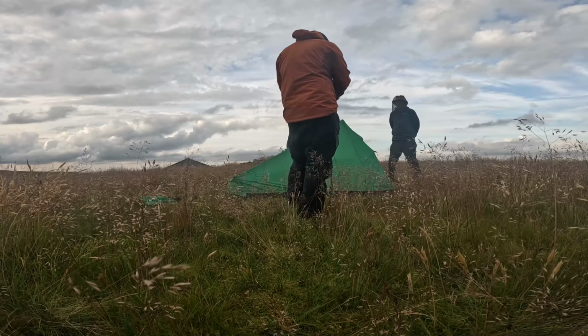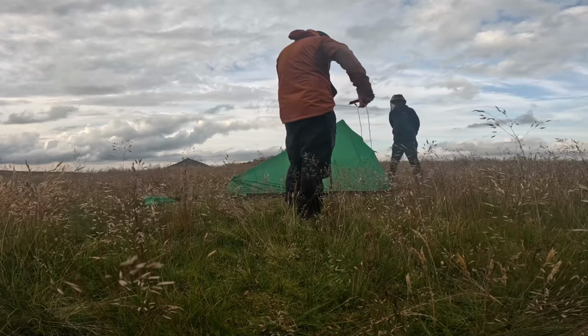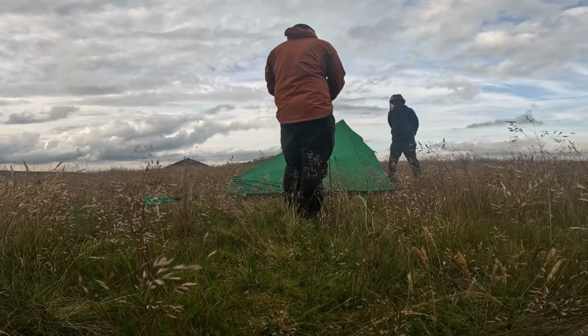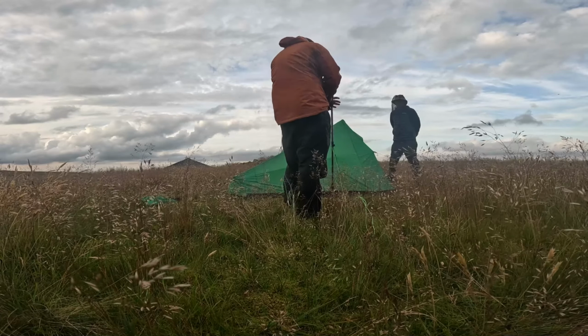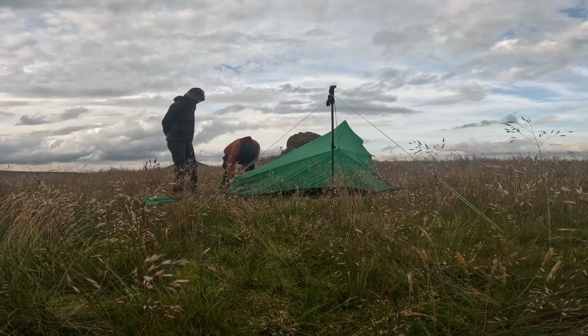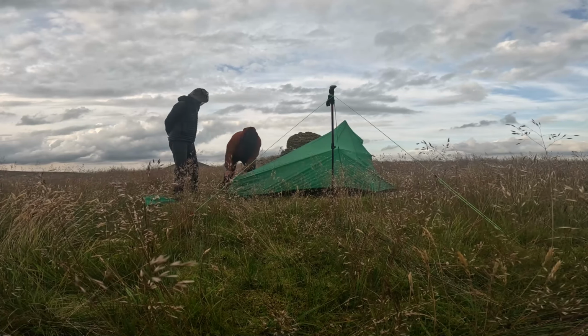Pretty light compared to what it is, yeah. And it comes with its own poles as well, which is huge. Still only just over a kilo. Yeah. I should put it this way a bit. That's it, look at that. Oh, there's a rock right there. Right, yeah.